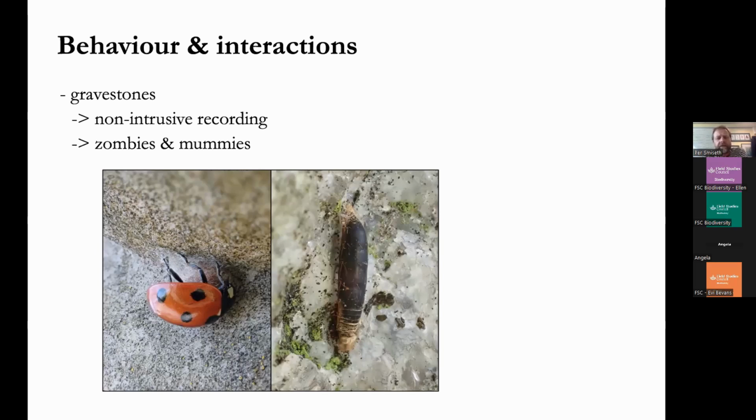And on the right here is a mummy wasp. So these are parasitoid wasps of caterpillars that are turning these caterpillars into mummies. And these are actually quite commonly found on gravestones as well.